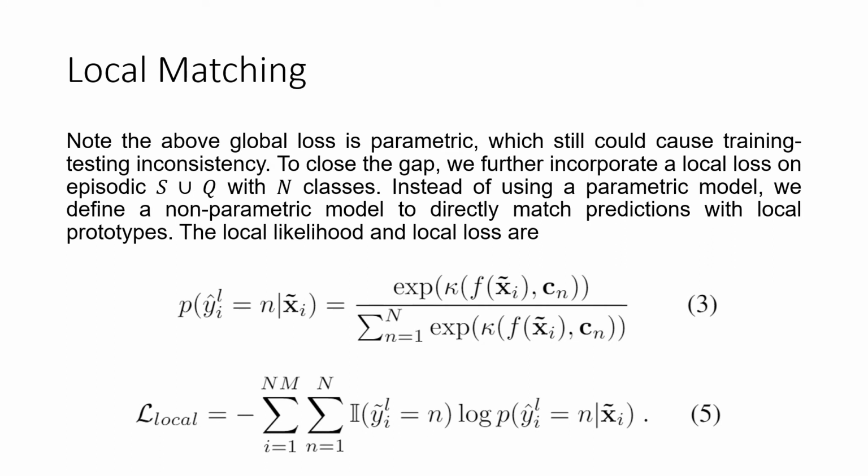And the other level, local matching. Notice the global loss is parametric, which causes the training-testing inconsistency. To close the gap, we further incorporate the local loss on episodes S and Q with n classes. Instead of using a parametric model, we define a non-parametric model to directly match predictions with local prototypes. Local likelihood and local loss are given in equation 3 and equation 5. Instead of calculating the similarity between the feature and the global prototype, here we calculate the similarity between the feature and the local prototype, which is the mean embedding of all the embeddings that belong to the same class.